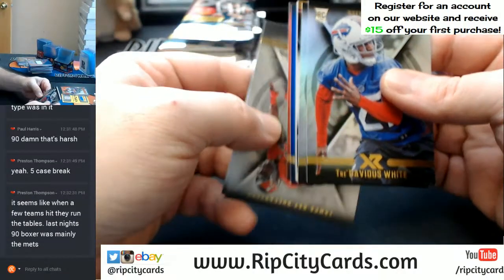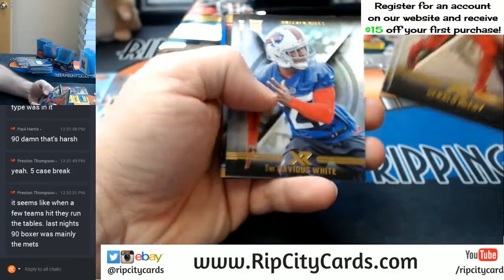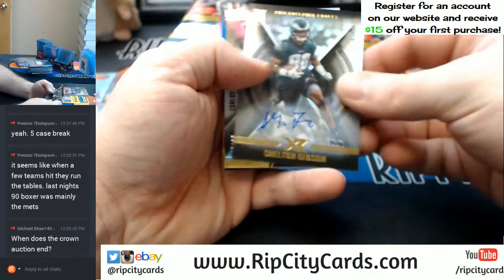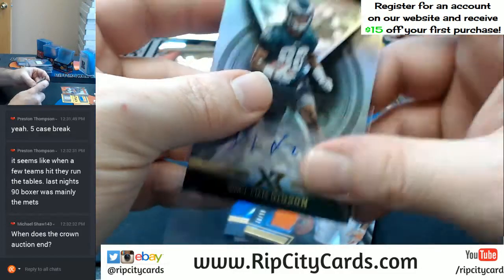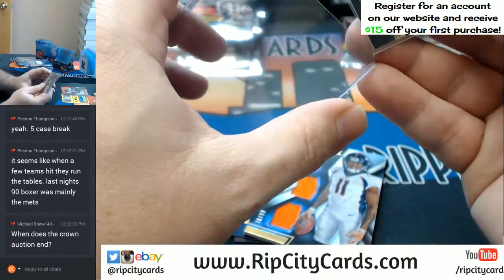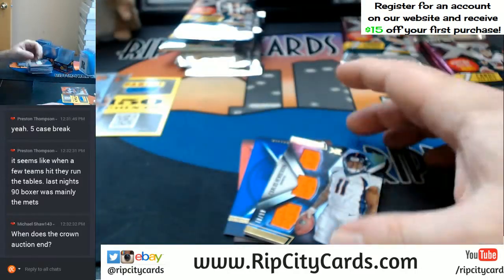That is crazy. McCoy, Watkins, and White. Philadelphia Eagles, Shelton Gibson to 199 autograph. I haven't even put it up yet, Michael Shaw. It's not even live. I just got a case of it to break, but it'll probably be up Monday or Tuesday.